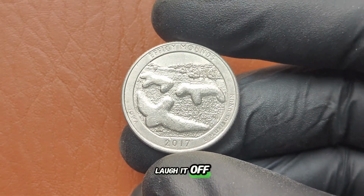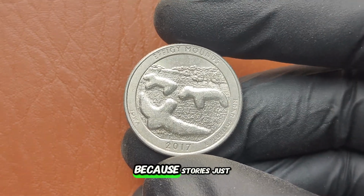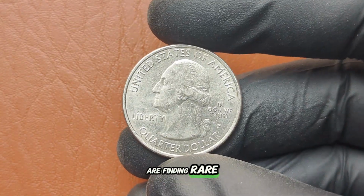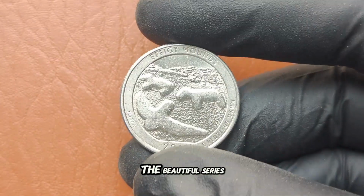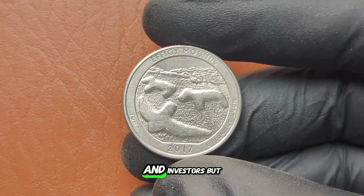Now, before you laugh it off and say, "Come on, that can't be real," pause for a moment, because stories just like this are happening every year. People across the country, ordinary folks, are finding rare coin errors hidden in plain sight. The 2017 Effigy Mounds quarter, part of the America the Beautiful series, has become a quiet legend among collectors and investors.